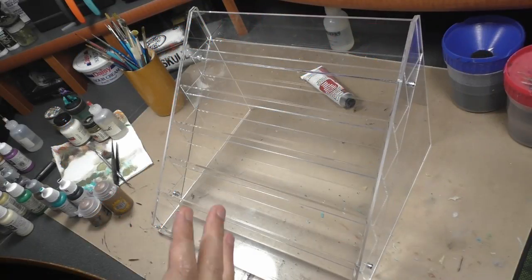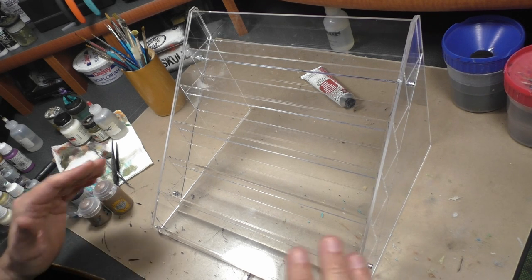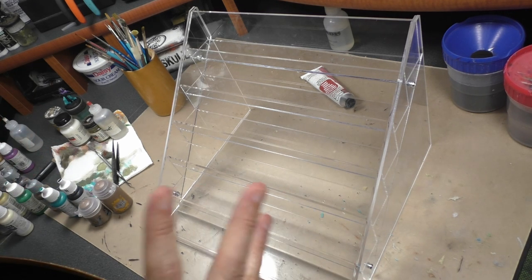So I am in the middle of rebuilding my command center, as I call it. I'm going to get a whole new desk, a bigger desk that has two separate sections, one for painting, one for video editing, new storage space, brush holders, all that, cabinets, all the candies to make a really sweet painting center.